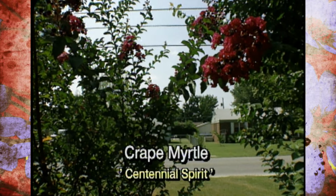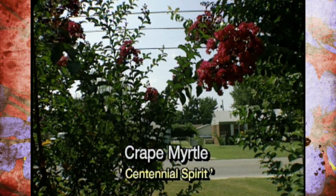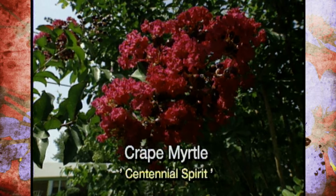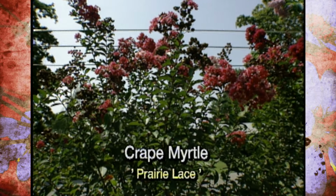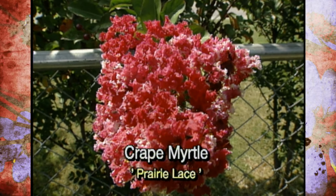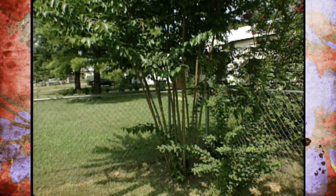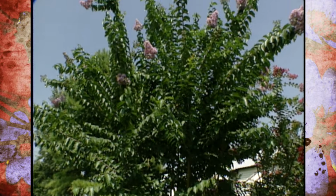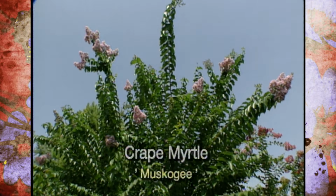There were two varieties that Dr. Carl Whitcomb developed at OSU. One is called Centennial Spirit. It has a very compact, upright form, and it's a deep, deep pink, very attractive. Then another one called Prairie Lace. That's a deep pink with a white edge around it, so it has a two-tone appearance. Then going on into some lighter colors, as we look around Jim Oliver's yard, there's one variety that is called Muskogee, that's a light pink.